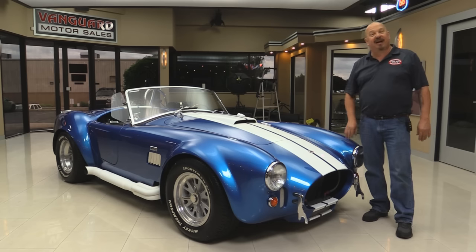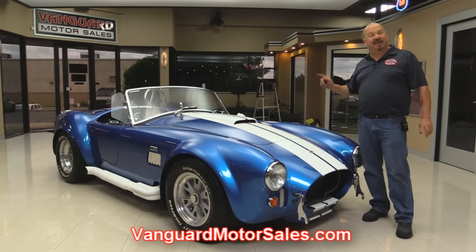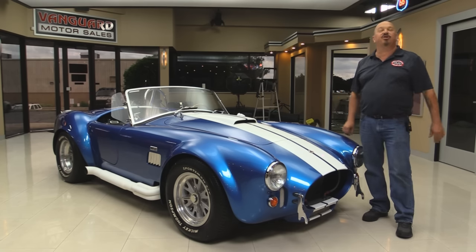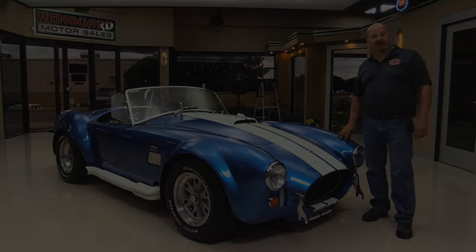Now, if you want to check out about 100 pictures of her, go to our website at vanguardmotorsales.com. We're going to stick it up on the lift so you can see how clean the underside is, and you can bet we're going to get the hood open and take a look at that 521. The interior, the trunk, we're going to show you everything you want to see so you can make a really good decision about your Superformance investment. So come on up and let's take a look at this beauty.